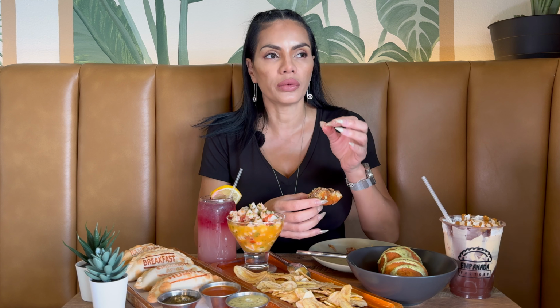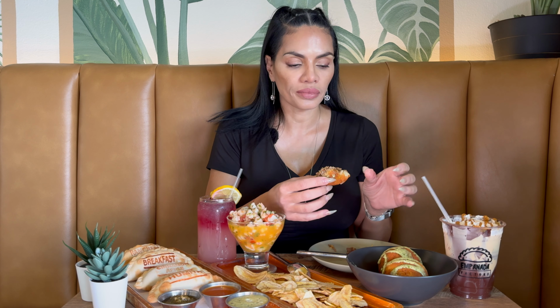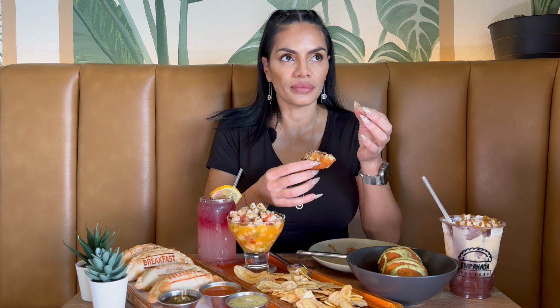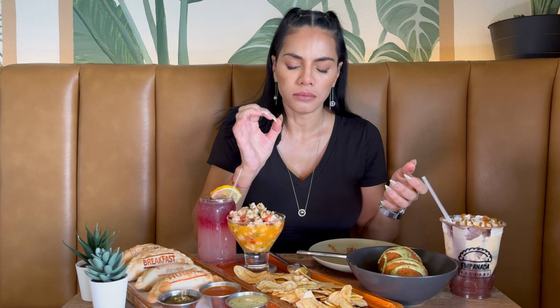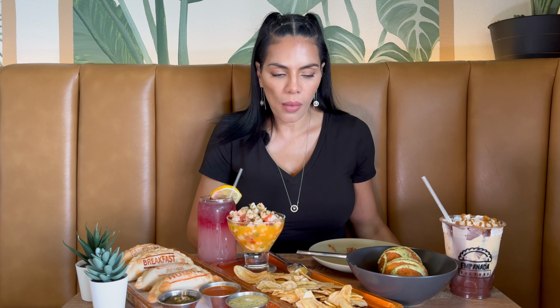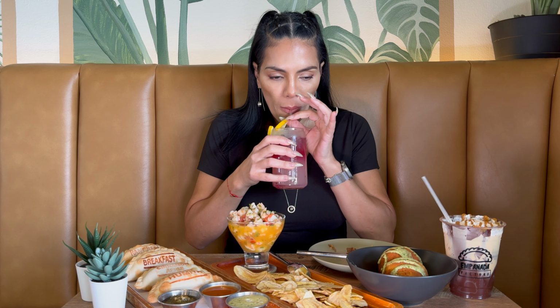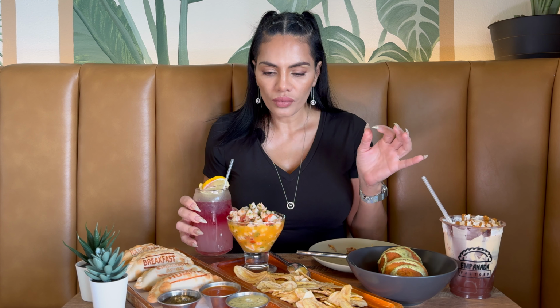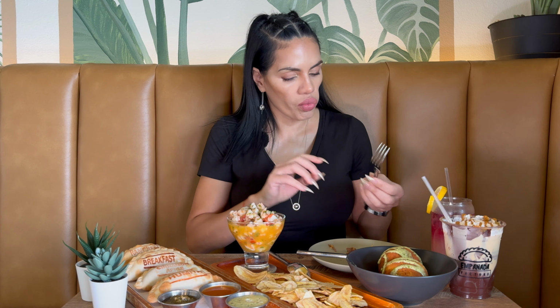This is a family-owned business. They also have a food truck. You can tell that they take pride in their food. Spectacular. I so recommend this.